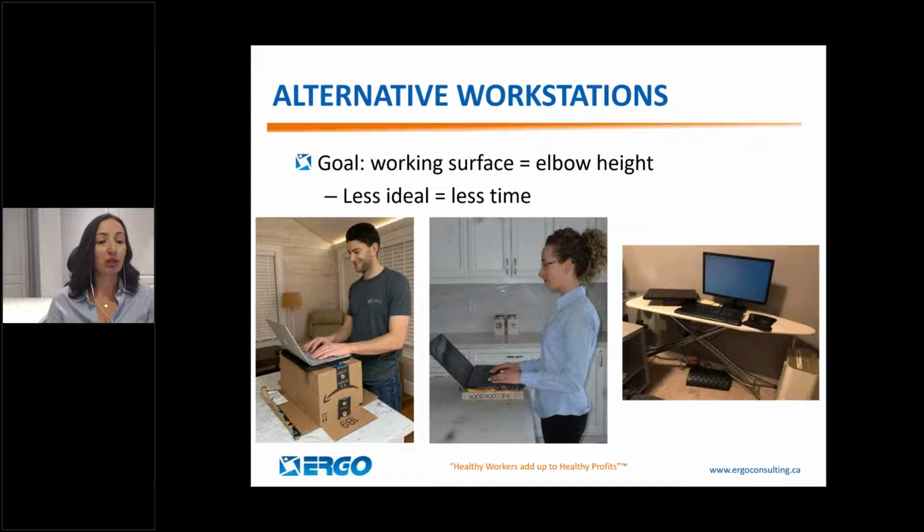But people have been really creative. They've created standing workstations out of ironing boards. It doesn't matter how you achieve this. You're just looking to try to get into those ideal postures again. And the less ideal your workstation is, then the less amount of time you want to use it. So these 2 kitchen examples, obviously the monitor is still too low. You wouldn't want to spend 4 hours a day at this workstation.